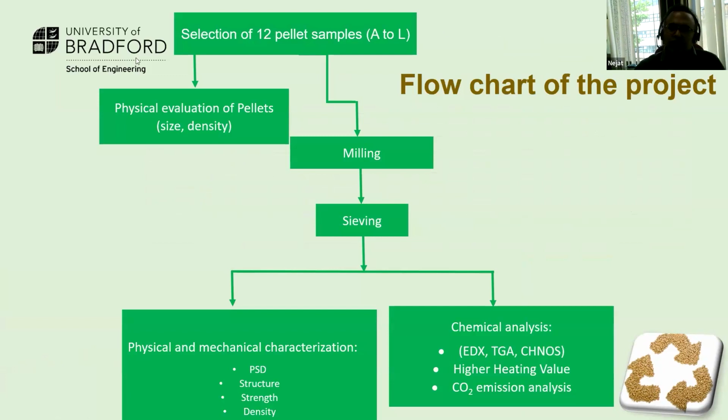So this is the flow chart. We received the samples from different sources, power sectors and suppliers as well. We just measured size and density. This wood pellet has to be milled to be able to combust and be put in the combustion chamber. And then, of course, once we've milled it, we sieve it. So we did a chemical analysis.